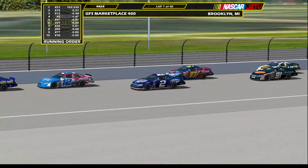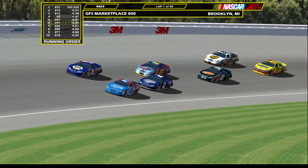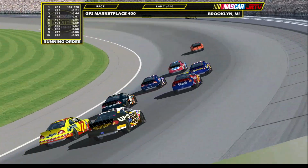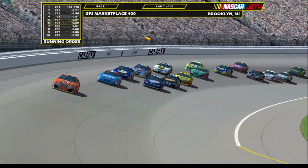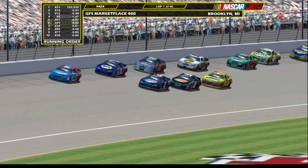In front of them, the 2 teammates from Penske Jasper Racing going at it. Mitchell Collins, Justin Zidell, they're slicing and dicing their way up to second place for Collins. Third place for Zidell, he's trying to get by Ryan Wilson. All the while, Conrad Evans, who's led the most laps today, still in the lead in the GFS Marketplace 400.